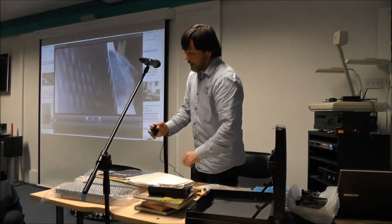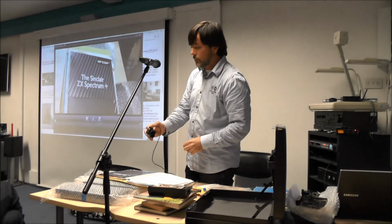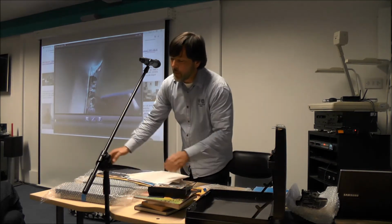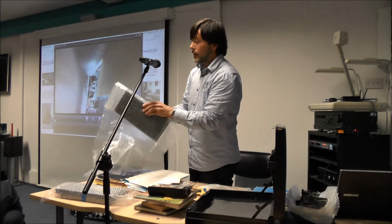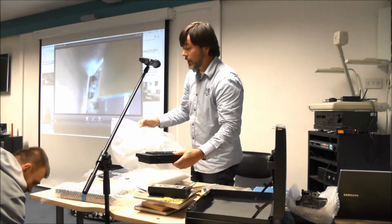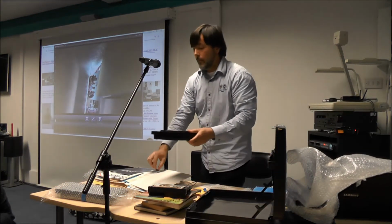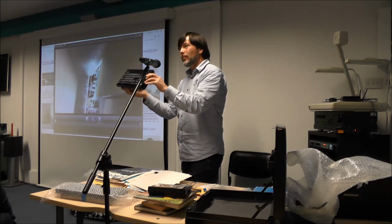Okay. Then came the Spectrum Plus, and we take the Spectrum Plus. I have a Spectrum Plus with me, and this is now the bad thing because it came out of the airport. It's fixable. It's not a real computer, it's a model.